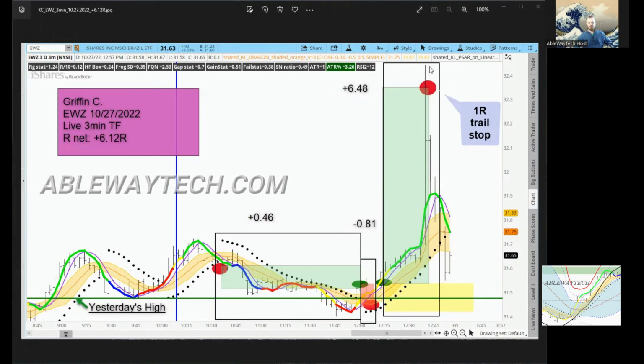So we exited here when it pulled back 1R for 6.48, about 6R on the day as a reward to risk. So we had about half an R, minus a little under an R, and then 6.5, so that our net for the day was 6.12 R using reward to risk multiples. Pretty good day.